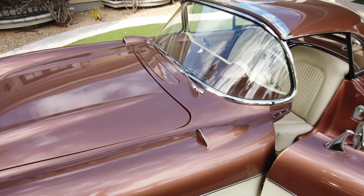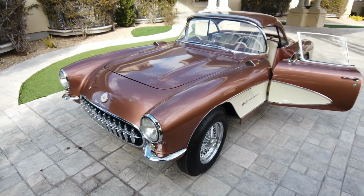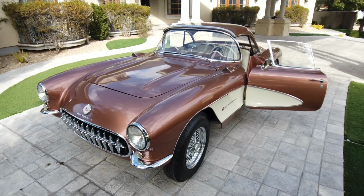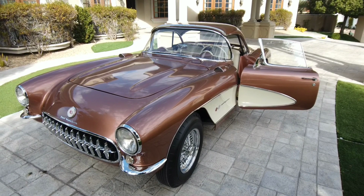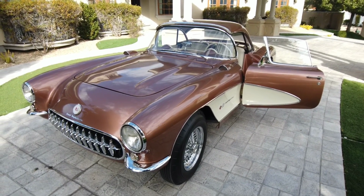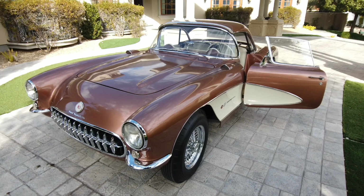So let's take this car for a ride. Now, to talk to you about the running of this vehicle. Our client, when he got it, put it in storage, but didn't really properly prepare it for storage, so the fuel that was in it went bad.